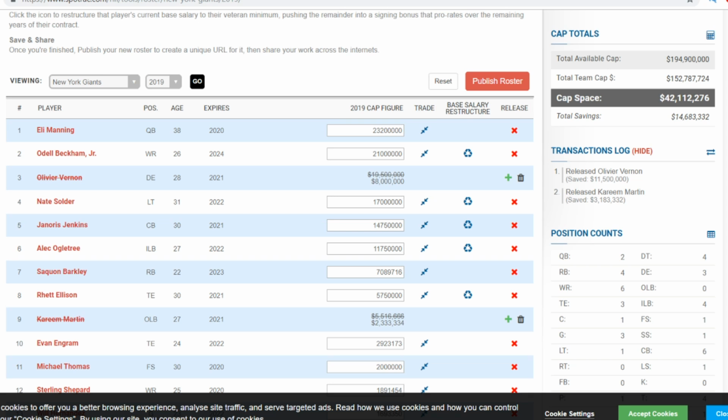But I think you get rid of those edge rushers. I think you get another one to pair with Lorenzo Carter. Maybe look at free agency. Now you have $42 million in cap. You look at free agency, like I said.